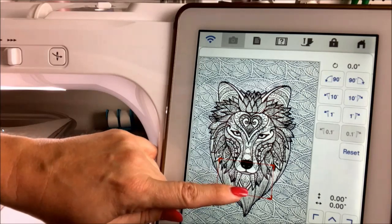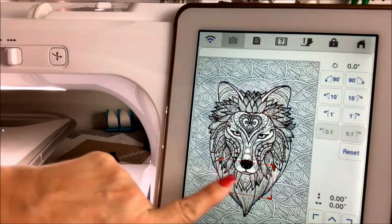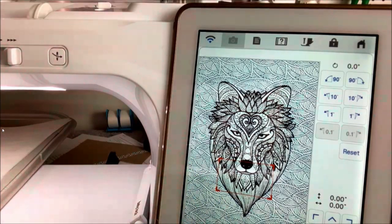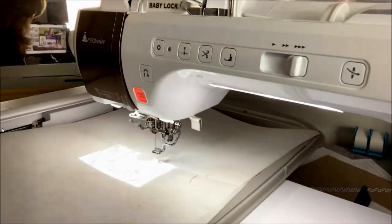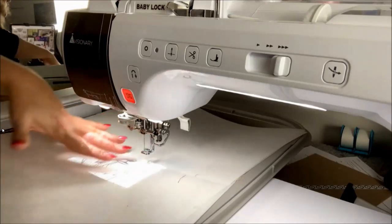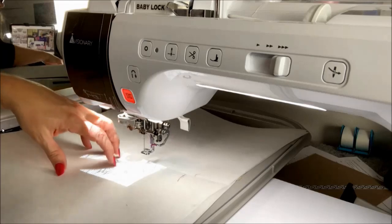If I needed to move the design itself around, there's arrows over here on the right side where I could move the design itself. So the red box in the middle is for moving the projected image. The little arrows over here on the side are for moving the actual design. So let me bring you back over into the design area. And now hopefully you can see that there's just the part of his nose. You could move it to the bottom part of the hoop, wherever you wanted to see what part you were stitching. You could move the projector to that area, which, like I said, that's pretty awesome for technology.